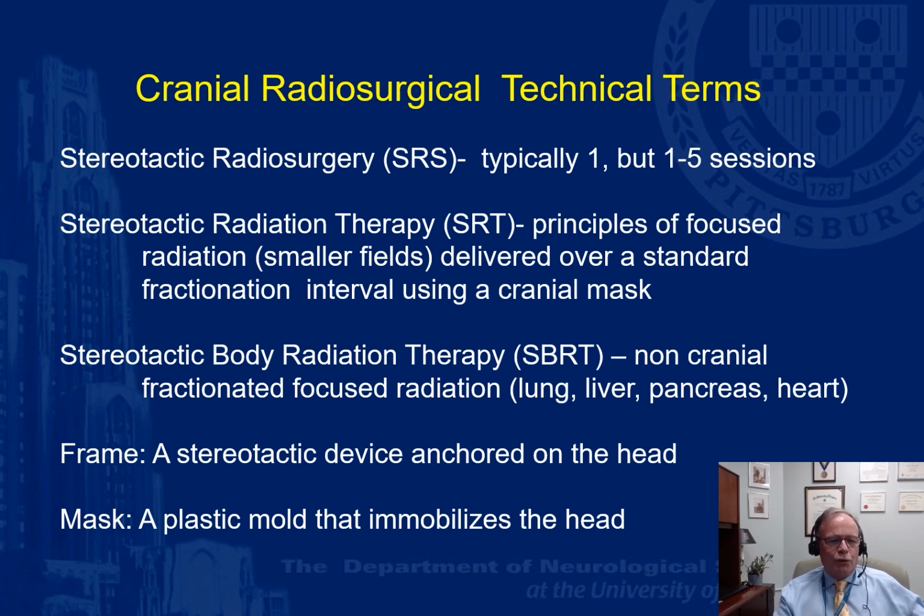Stereotactic radiosurgery uses a guiding technology combined with a radiation delivery source, and typically it's done in a single session, but may be, under the current terminology, used in up to 1 to 5 sessions. Stereotactic radiation therapy, in contrast, is generally using focused radiation using a mask-based immobilization system and delivering the radiation over a standard fractionation interval, usually in intervals of 25 to 30 fractions.